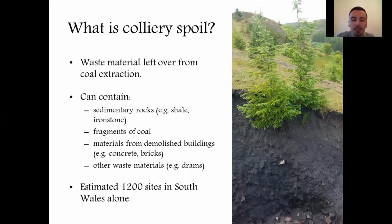They contain fragments of coal as well, and various materials from demolished buildings. When colliery buildings were demolished, that material was often thrown into the spoil tips as well. So it can be things like concrete and bricks, and then various other things as well, like old tram carts and rails and other things like that.